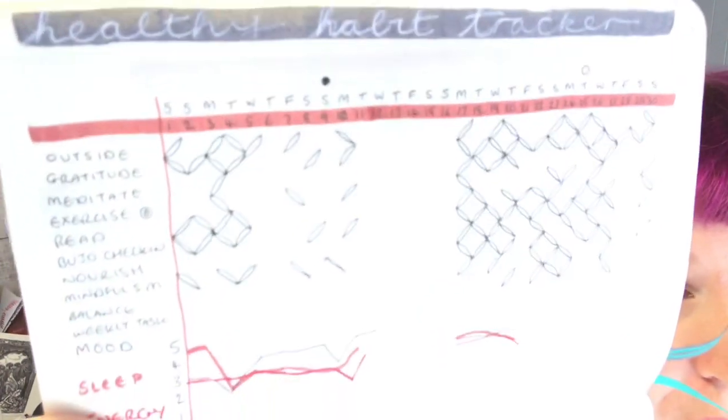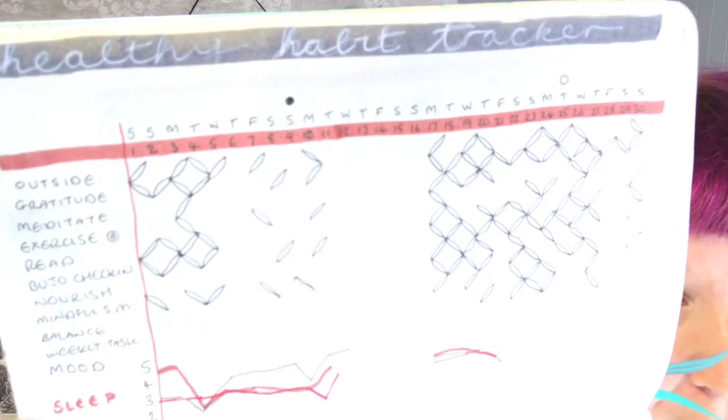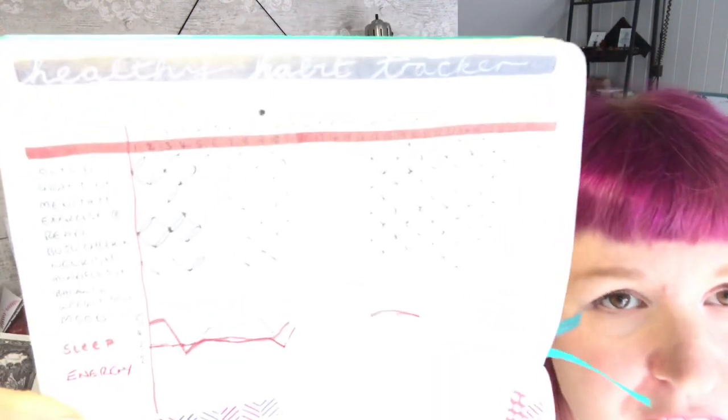So you can track, and you can see there was a whole week where I didn't fill in anything. So, I practice what I preach, guys. You can track habits like that on a month-to-month basis as well. And people even do little weekly ones of those as well, where they can track things on a weekly basis. And you can have more ones like this.